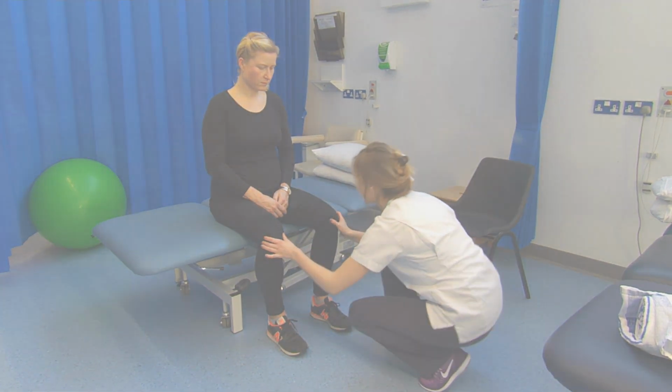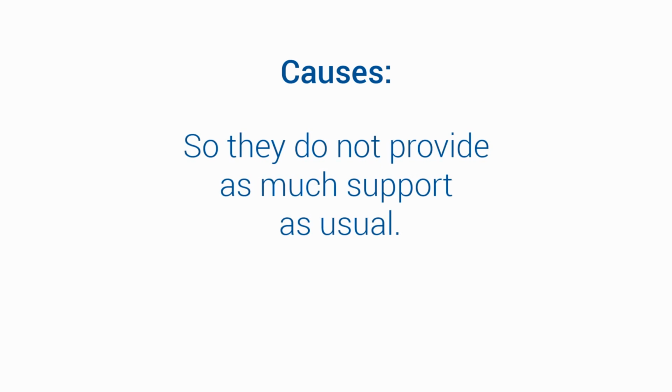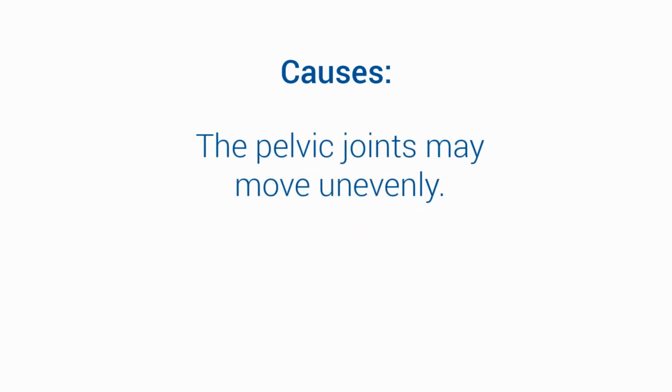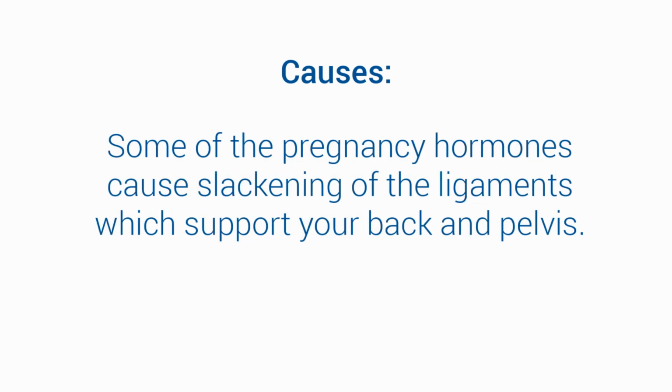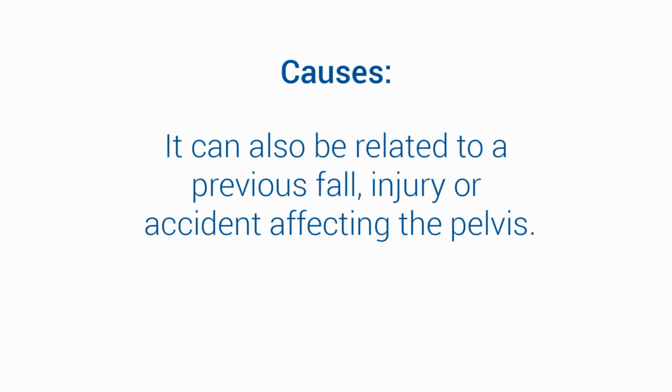Here are some of the causes of pelvic girdle pain. They can often be a combination of factors. The muscles which support your pelvis and spine become stretched in pregnancy as your bump gets bigger, so they do not provide as much support as usual. The pelvic joints may move unevenly. Some of the pregnancy hormones cause slackening of the ligaments which support your back and pelvis. It can be related to a previous fall, injury or accident affecting the pelvis.